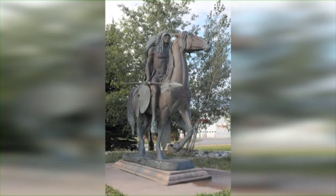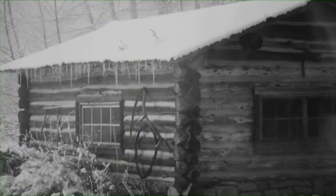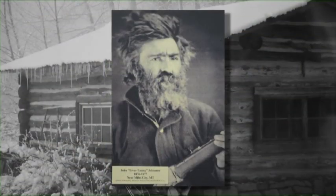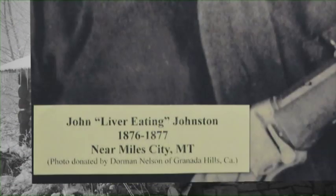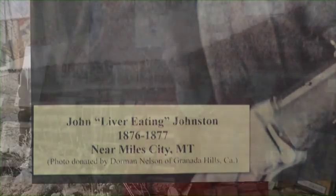As viewers of this series have learned by now, every small museum houses some larger-than-life characters. At Red Lodge, we are entertained by images of liver-eating Johnson, a real mountain man, and a constable, no less, who allegedly gnawed on the innards of his Indian enemies as a means of getting revenge for the murder of his wife. Liver-eating Johnson is one of our characters. He was the constable for Red Lodge.